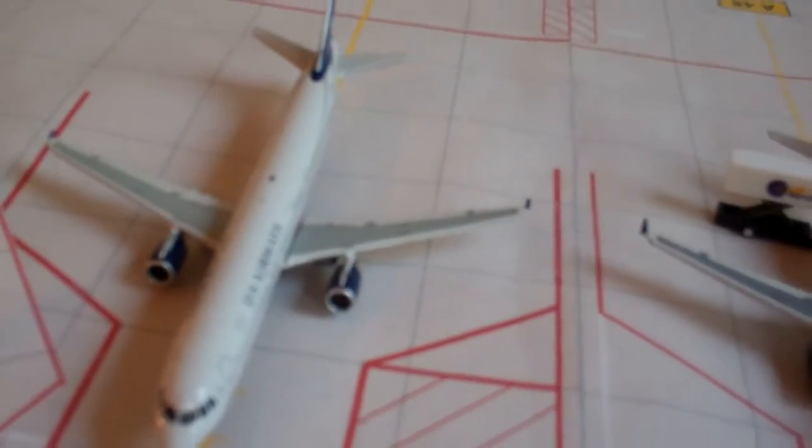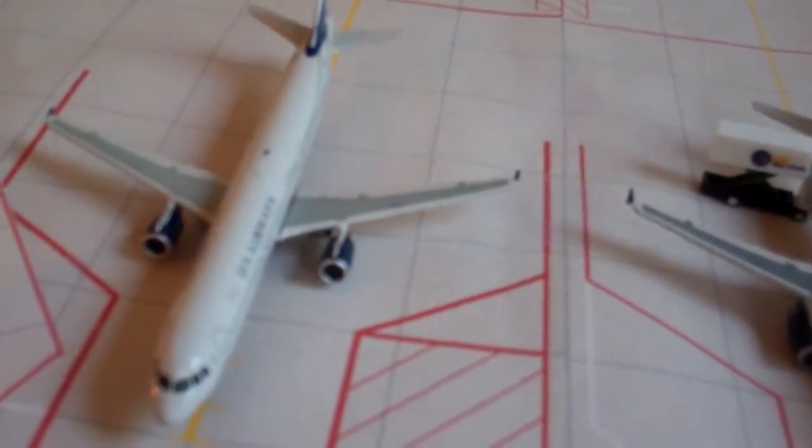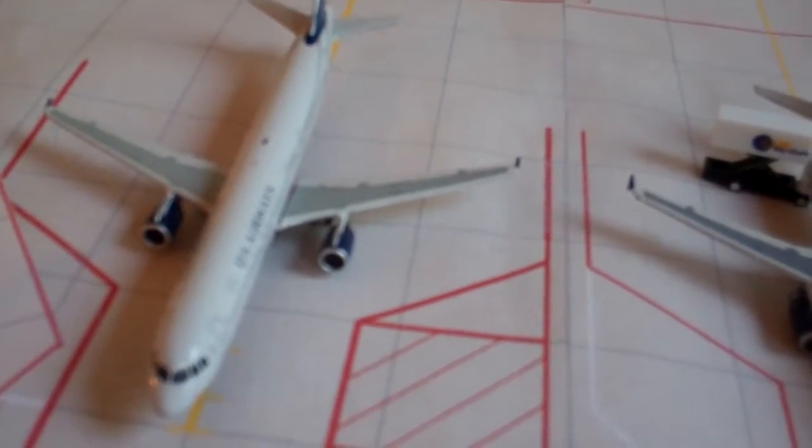I'm going to zoom in on the catering trucks. These are the Herpa catering trucks, and these are super cool. I'm going to show you in depth on the end, but I recommend them. If you have a 1/400 scale airport, they're a little pricey, but they're worth it. Tugs as well. And my other truck just broke again.